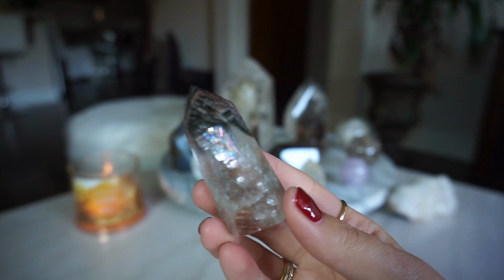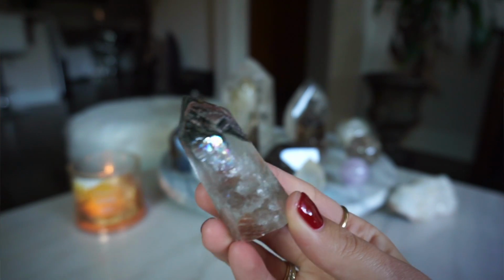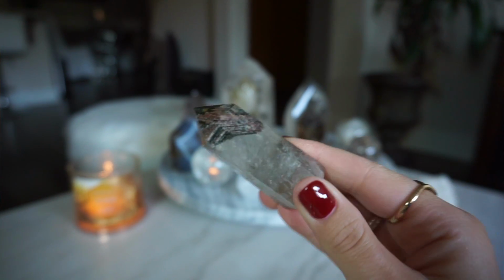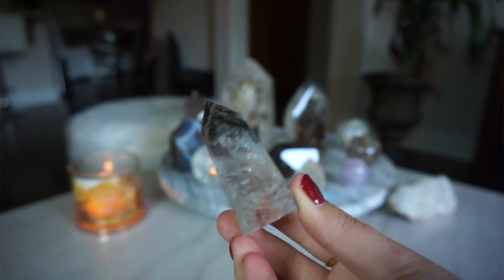So this is a crystal that I also purchased recently. I'm kind of torn on letting it go, but it has the most amazing rainbow flash in the front. And it also has this amazing Lodolite garden quartz inclusions that are so cool. These types of crystals, I buy way too many of them.